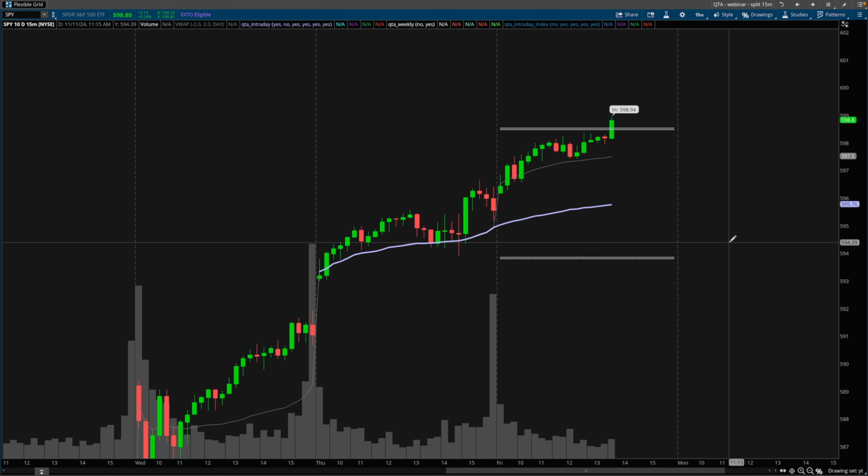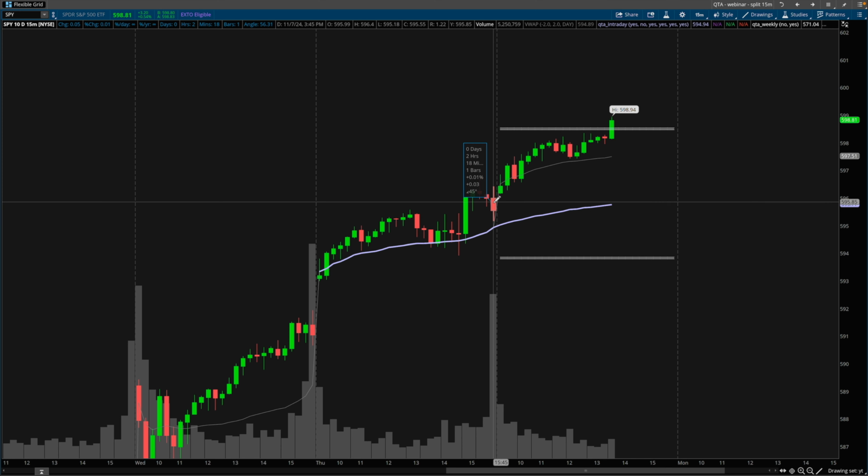But I'm showing you guys examples of how I trade the ES options as well as the SPX options. We'll even take a look at the XSP later in this video. Yesterday, as the market was going to close, all I did was just click right here, which is pretty much where the SPY was at the time.